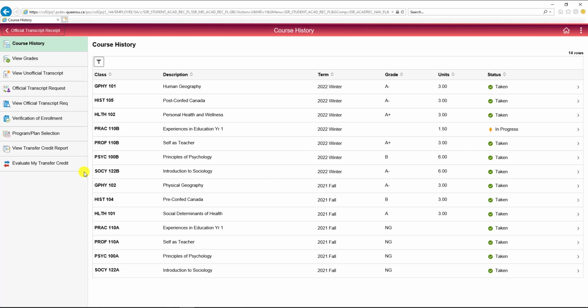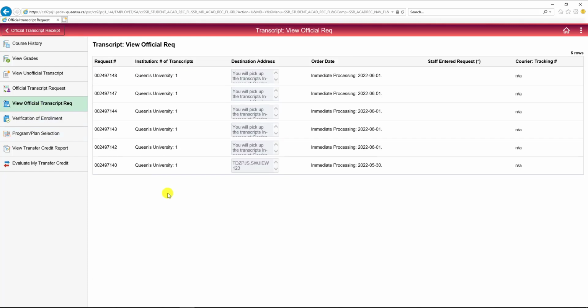This will once again direct you to the Academic Records tile of SOLUS Student Center. To view your transcript requests, select View Official Transcript Request from the menu on the left side. Here you will see a summary of all the transcript requests you have made and their order dates.